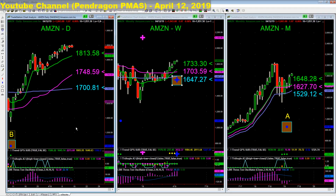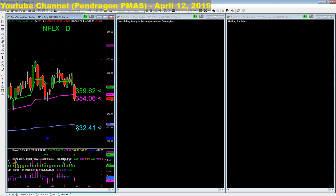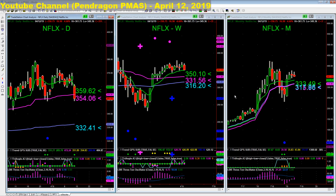Okay, so that's Amazon. The next stock we're going to look at is Netflix. Netflix is similar to Amazon, except in one aspect. Let me break out the numbers to make them more readable, because they're too close here. Everybody see the numbers on the monthly chart?